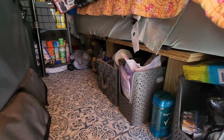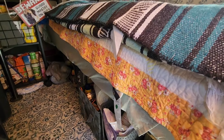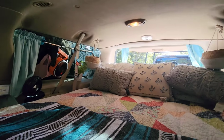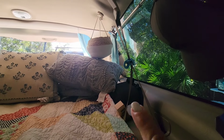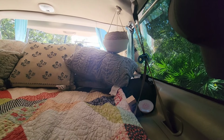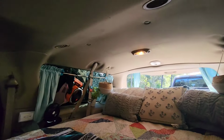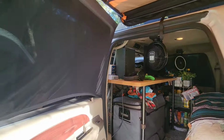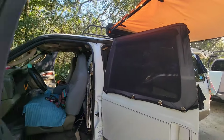We have a ton of storage space underneath this bed. So the stuff that we use all the time is in the front. Stuff that we don't use as much is underneath. And then this is the side as well. This whole area right there where the tire used to be, that's a ton of storage for gear that we also use. And then we've got clips throughout to also hang up either snorkel gear that's drying or hats. And we have the screen set up.